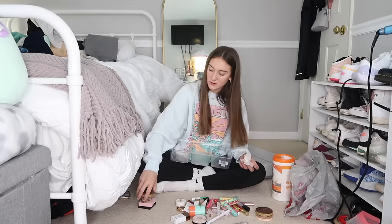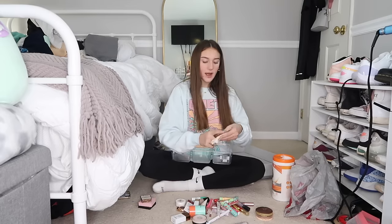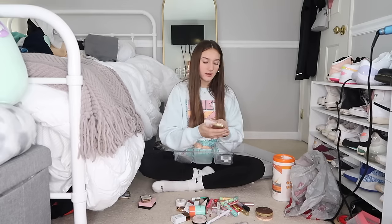Too Faced, I'm obviously going to keep. This is my other Too Faced bronzer, but it has shimmer in it, which I think is really cute, and I like it.